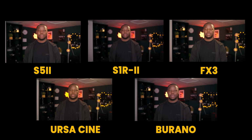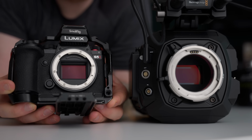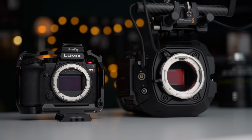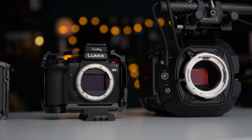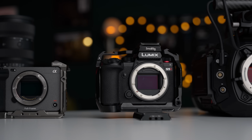As you can see, there are 2 Sony cameras and 2 Lumix cameras in this comparison, and none of them match. The reason is simple. All these cameras use different sensors. Yes, they are all full frame, so roughly the same size, but the way these sensors are manufactured, built and designed varies massively. Here's the bit that most people don't realise.